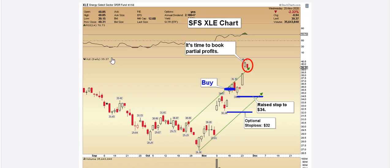We have seen crude oil be completely washed out in 2020, and that means recovery could mean a very strong price improvement in the overall oil stock sector. We bought this at 35. It's currently at 39 and a half.